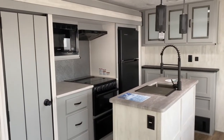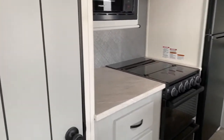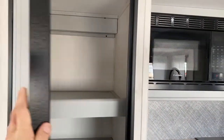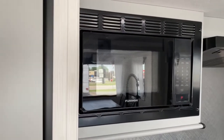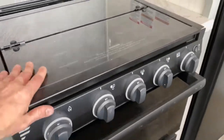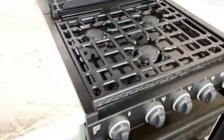In your kitchen area, as you can see, you get quite a bit of counter space and storage space. Right here is your pantry. It does come with a trash can. Nice large pantry. Next to that, you do have a Furion microwave. Over here is a 3-burner Furion stovetop and oven. It does have the glass backsplash.